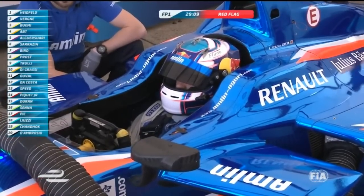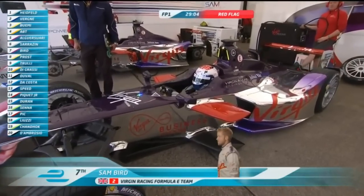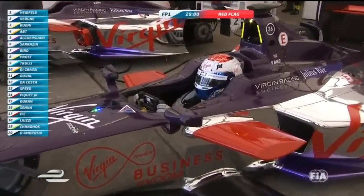Session will restart in 8 seconds time. And no, they've just pushed that back a minute, so the session will restart in 1 minute's time now at 8:32 local time here in Berlin.